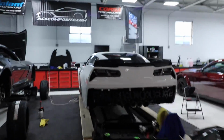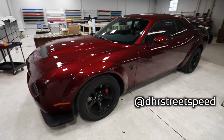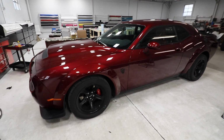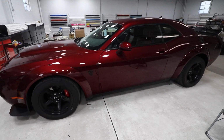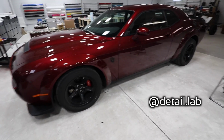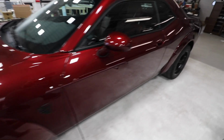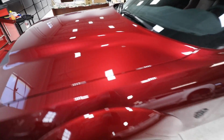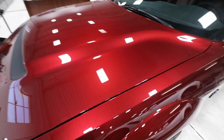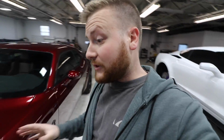Have this white Corvette in over here, DHR Street Speeds Demon. Now it's coming out on camera really well. This color is perfect. If you guys follow my Detail Lab Instagram at detail.lab, you'll see I was working on this car. It's getting a full clear bra and everything, but it's also getting a ceramic coating. Before we did the clear bra, I perfected this paint. I mean, look at this paint. It is just gorgeous, and I'm so happy with how this color came out. I really like this color.